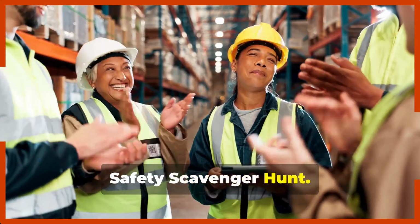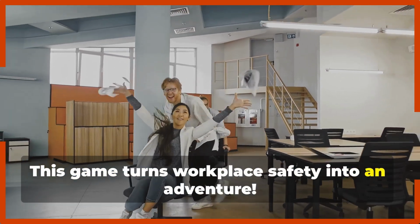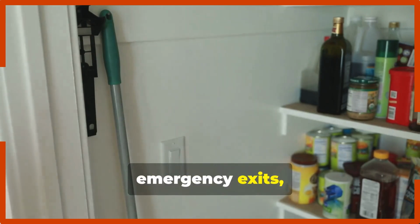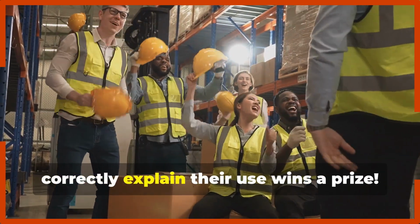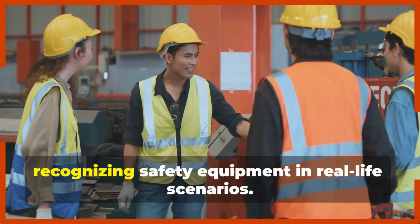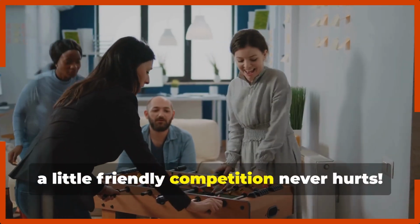First, Safety Scavenger Hunt. Who doesn't love a scavenger hunt? This game turns workplace safety into an adventure. Employees form teams and search for essential safety items such as fire extinguishers, emergency exits, and first aid kits. The first team to collect all items and correctly explain their use wins a prize. This game not only encourages teamwork but also reinforces the importance of recognizing safety equipment in real-life scenarios. Plus, a little friendly competition never hurts.